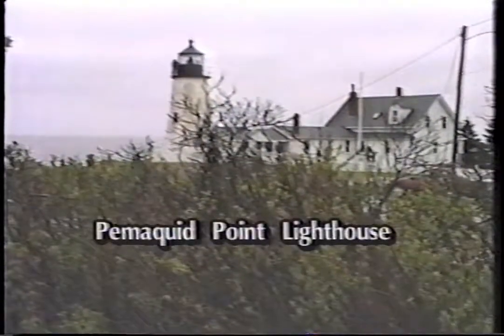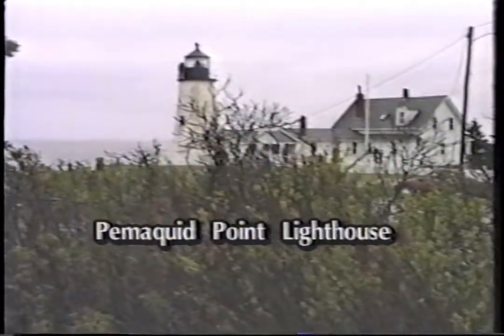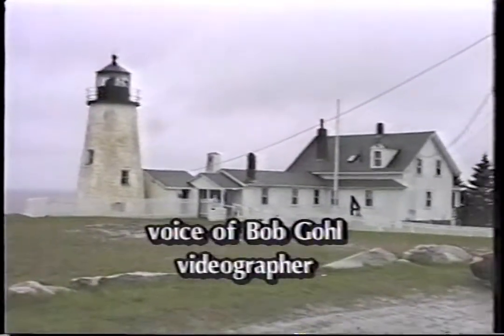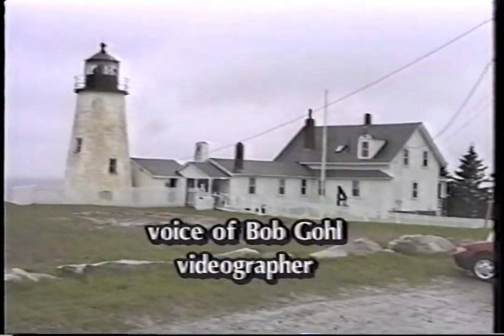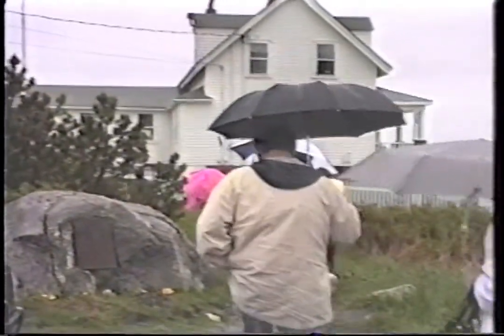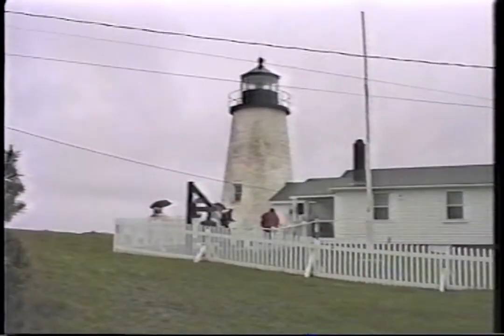The Pemaquid Point Lighthouse was first built during the years of 1824 through 1827. The construction contract specified that the tower was to be built of undressed stone that tapered from 18 feet at the base to 10 feet at the top. The walls were to be of graduated thickness from 3.5 feet at the base to 2 feet at the top.